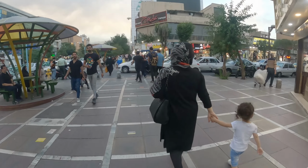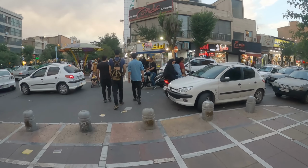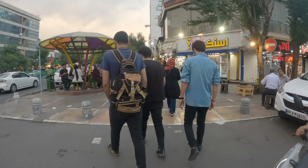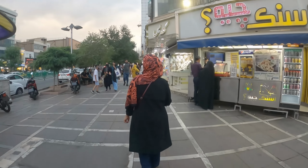This neighborhood used to be a pomegranate garden, and Narmak means sucking pomegranate, so that's why it's called Narmak. The best way to visit this place is using subway line 2 and getting off at Sarsabz station.